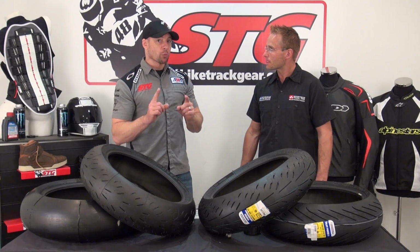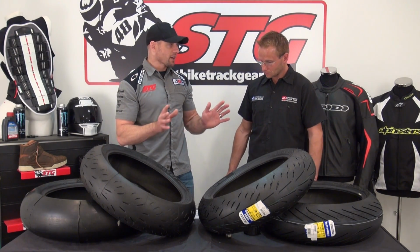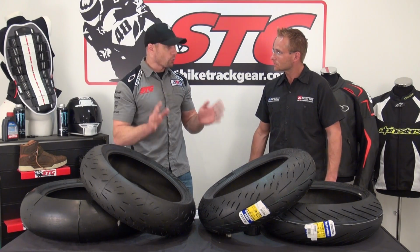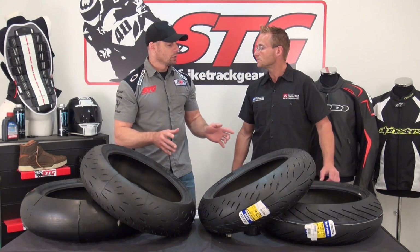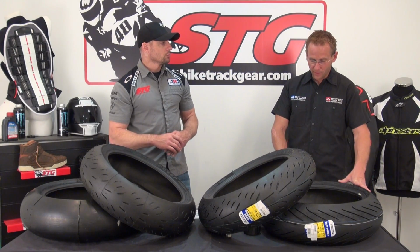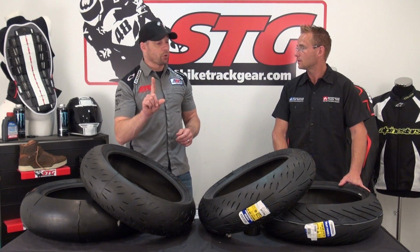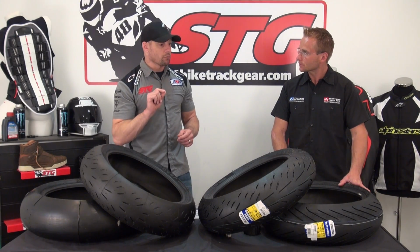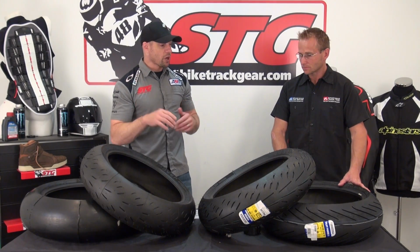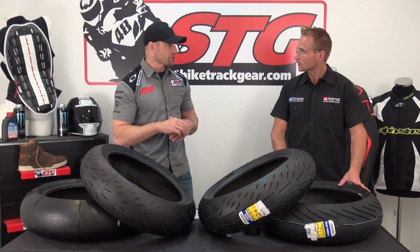Tire pressures, we're going to talk cold for both, right? Yep, because Michelin has decided that's the right way to do it, because it's repeatable. What do you recommend on the front on the Power 3? The front on the Power 3 is 30 PSI, and the rear is 28 PSI. These are track pressures, not street pressures. Remember that. For street pressures, Michelin recommends following your motorcycle manufacturer's recommendations, if I remember correctly.